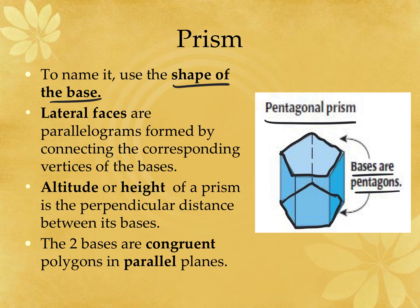Now, the lateral faces will always be parallelograms, okay? The lateral faces will always be parallelograms. But the bases are what define what kind of prism it is, okay? You'll notice each of these parallelograms are actually rectangles along the edges of your prism. Danny, what's up?